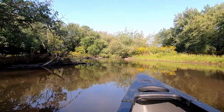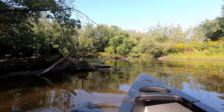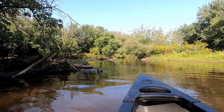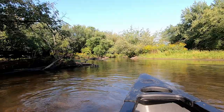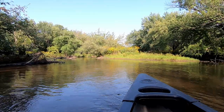Oh wow, this is really shallow here. It's been a long time since this has been so shallow you can't get through it. What you hear me doing is taking my paddle apart, using it like ski poles. Push my way either forward or backwards through the shallow areas.